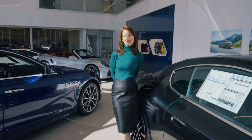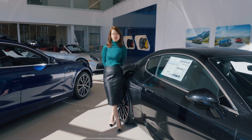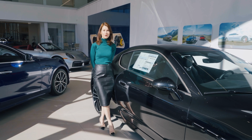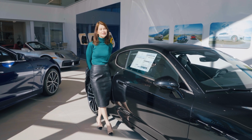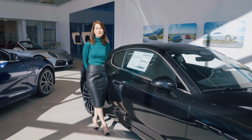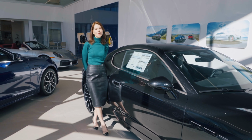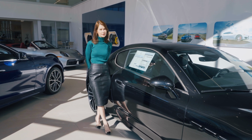So just to sum everything up for you, the Granturismo is the sports car of your dreams. It's here in Pittsburgh, available and ready to go. This will be the most fun car you've ever driven, and quite honestly, you're not going to know what that experience is like until you come on in here and drive it. So give us a call, set up a time, and we'd love to show you all the power, performance, luxury, and magnificence of the Maserati Granturismo.